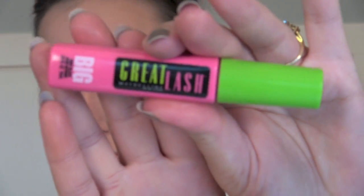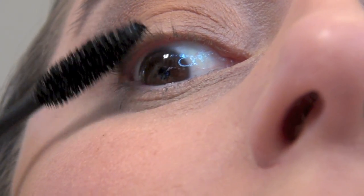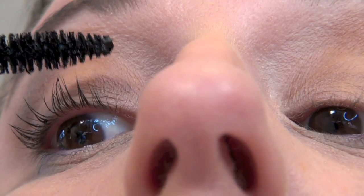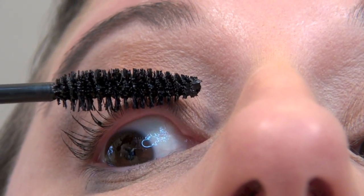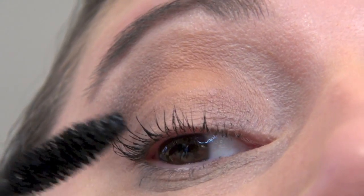Now to apply mascara, my Great Lash by Maybelline is my go-to mascara. In my last makeup tutorial video, I showed you how I use my little handheld mirror on the magnified side below my chin and above my head to apply my mascara to my upper and lower lashes. So I decided to use the camera's viewfinder to show you exactly what I'm seeing when I use the mirror.